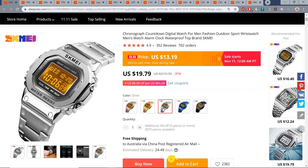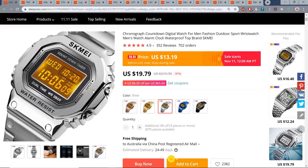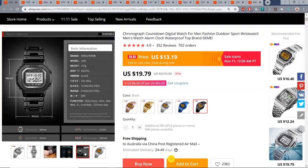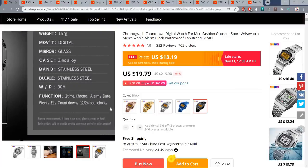So I just picked up this silver one. Looks like it's got some cracking LED backlighting in a contrasting yellow as well. There's a blingy looking gold, there's a rose gold, there's a blue, there's a black. All of them share a similar set of specifications, zinc alloy case and a stainless steel band and buckle. Digital modules are dirt cheap to manufacture. This one looks like it's got pretty much all the functionality of the regular Casio.